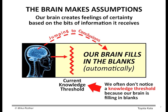Our brain creates feelings of certainty based on the bits of information it receives. It jumps to conclusions, right? Quickly and unconsciously fills in the blanks. So we don't notice what we call the knowledge threshold. That's a term we use in the Kata community. There's a knowledge threshold. There's always a knowledge threshold. But we don't see it and we shoot over it because our brain fills in the blanks.